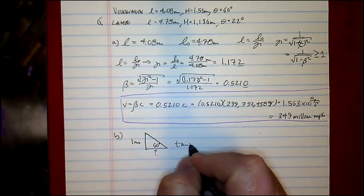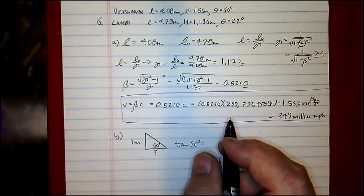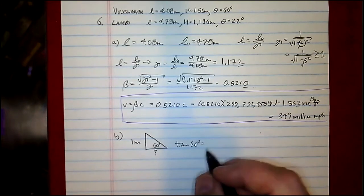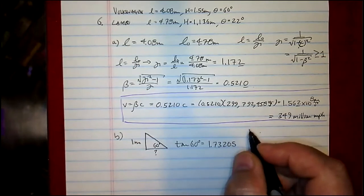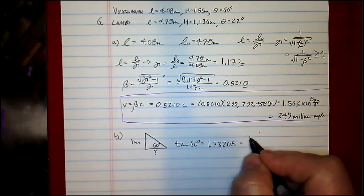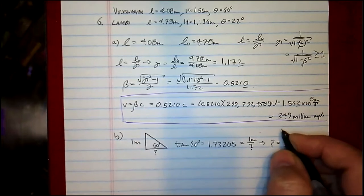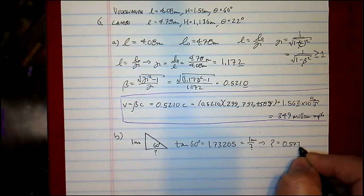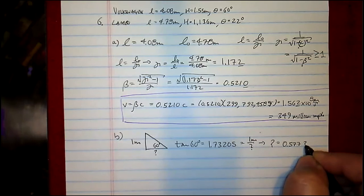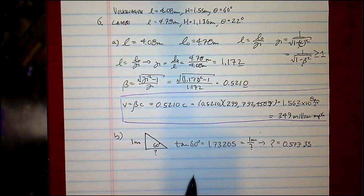And we do tangent 60 degrees is equal to, and of course we already know what the tangent of 60 degrees is. The tangent of 60 degrees is 1.73205 roughly. But that's equal to opposite over adjacent, which would be 1 meter over question mark. Well, that means the question mark here should be, in fact, 0.57735. So I'm carrying way more digits than necessary. Obviously, I only had, at best, 2 on my angle. So that's really what the question mark should be there.